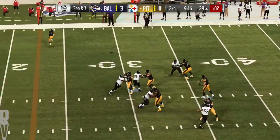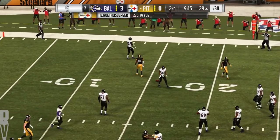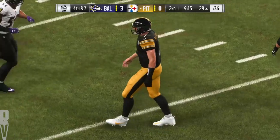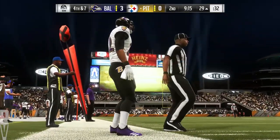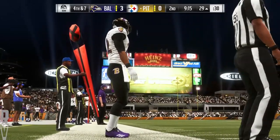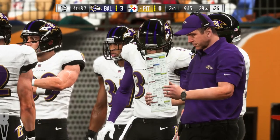On third down, Roethlisberger. And this is going to be incomplete. The safety that time, Tony Jefferson there on the coverage. It's never a bad idea to try and get it to Antonio Brown, but there must be a little bit of the Madden curse going on for our cover athlete here. Hasn't been able to get that elite separation that we're used to seeing from him.